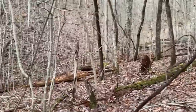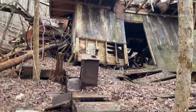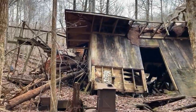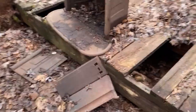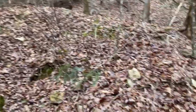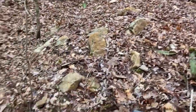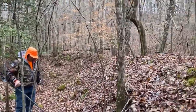More cold gold. Look at this, out in the middle of nowhere in this old structure here. Odd. Some old house. I don't think it's too old though. In the 50s. Oh, tailings piles. Dug out through here.